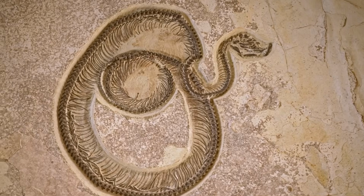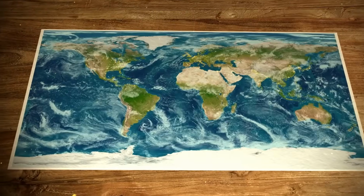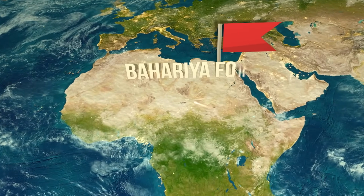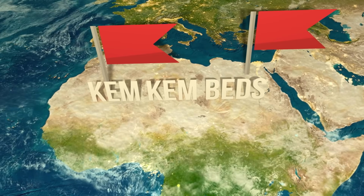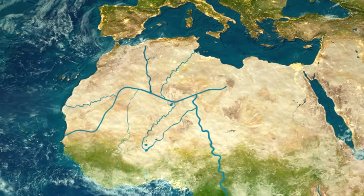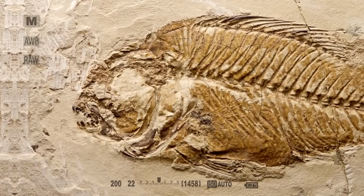It must be one of the most comprehensive collections of fossils ever discovered in northern Africa. There are fossils from other parts of Africa, of course, like Egypt's Bahariya Formation. But they don't tell us much about life during this time, not like Kem. That's all because those rivers we mentioned in hotter and drier places, they've eroded or still remain buried under the sand.